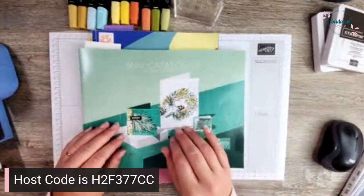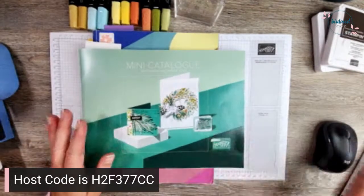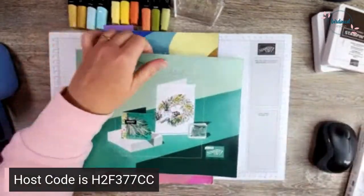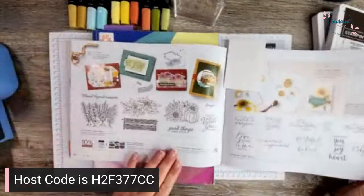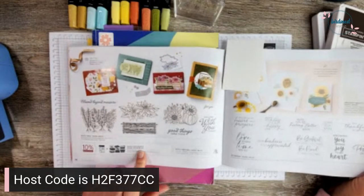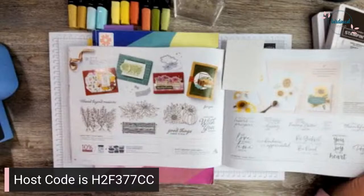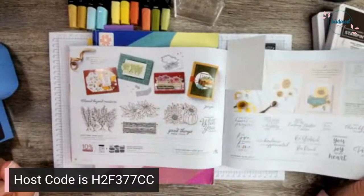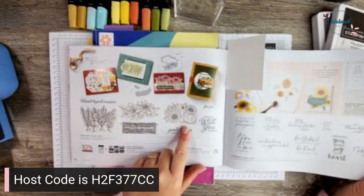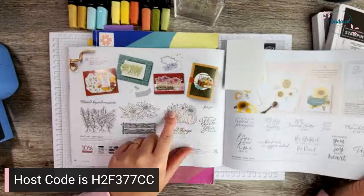The mini catalog is where we'll find the Rustic Crate bundle, and I've got it tagged here so I can point it out for you. It's on page 46. Here in Canada, the bundle is $67.50. There are lots of great samples done with this bundle, lots of good ideas. And today we're going to have fun and create some more. What I really liked about this stamp set was that it can be for so many different occasions. We have poinsettias here. We've got the pumpkins and sunflowers and the corn.